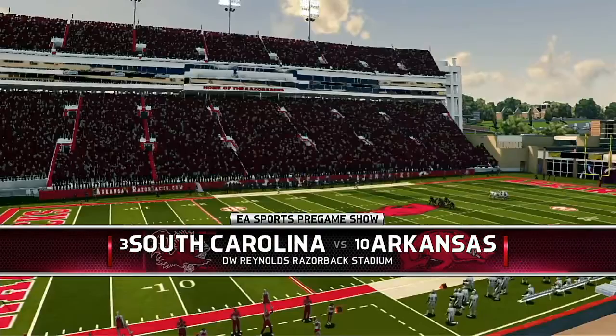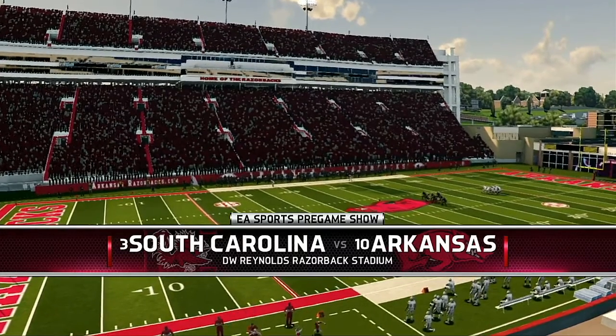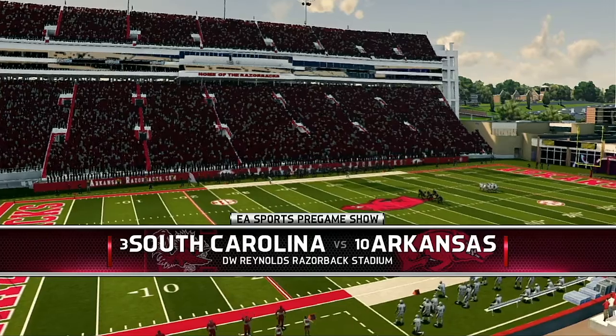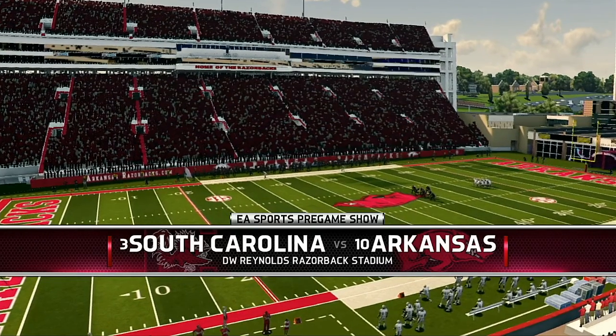Located in the northwest corner of Arkansas is the site for another college football brouhaha. And now it's time for the coin toss, and it's brought to you by Coke Zero. Real Coca-Cola taste, zero calorie. Enjoy everything.